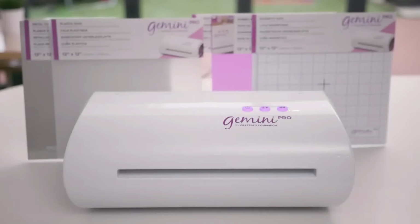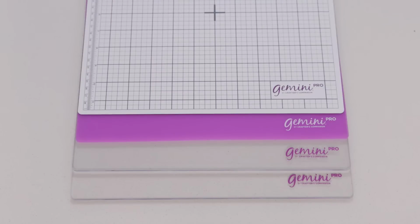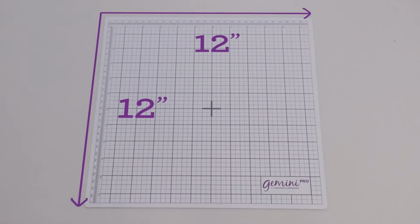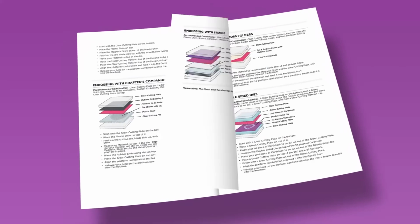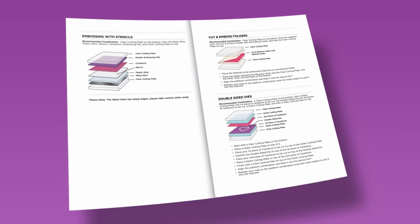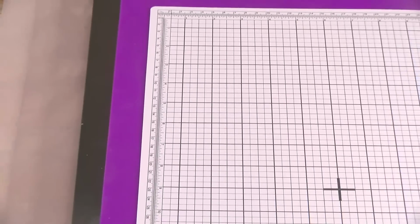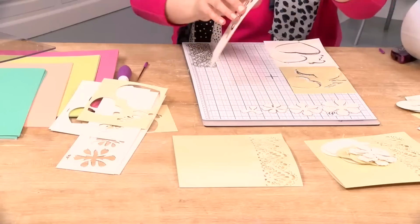In the box, along with your Gemini Pro machine, you'll receive 2 clear cutting plates, a rubber embossing mat, a magnetic shim, plastic shim and metal shim, all 12x12, power cord, plus of course your comprehensive instruction booklet that will guide you through the plate combinations you need for your different dies and embossing folders. Larger 12x18 plates are also available separately to boost your creativity even further.